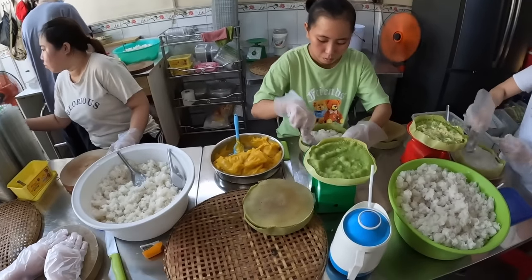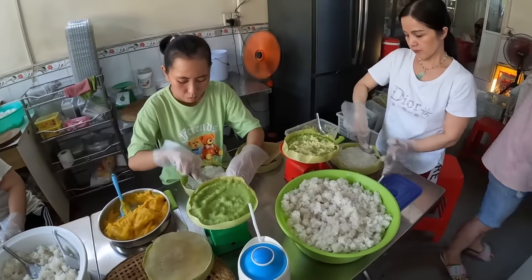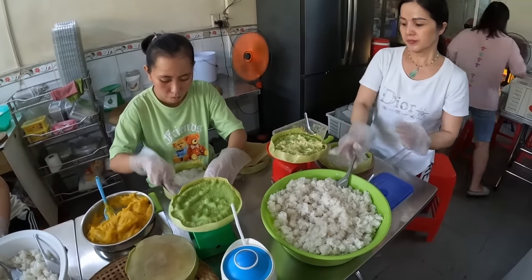So you can see that grated coconut. Almost looks like it's got a little something mixture in there. Maybe a little something sweet, a little sugar. But they're gonna pack it in there for you. Look at that, the way they're just pushing it down in there.